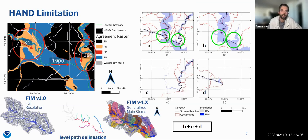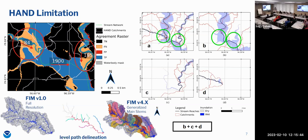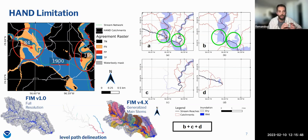So HAND has a fundamental limitation, and this slide tries to convey what that limitation is and then our way around it. As we noted on the first conceptual slide, HAND works on an independent catchment basis, meaning an inundated area can only have one contributing fluvial source. Just one, because it's on a per catchment basis. On the left here is an agreement map, a two-way contingency map for a HAND-produced FIM compared to an engineering grade HEC-RAS model. You have a large flow, higher order main stem with 1900 CMS going through it, and then two tributaries flowing into it with much lower discharge values.